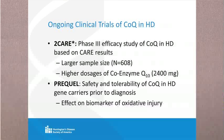And so that was the maximum dose they looked at here. They've recently completed enrollment, 608 individuals, and we'll be following those individuals for an additional 5 years to see if there's any benefit, again, on the total functional capacity.